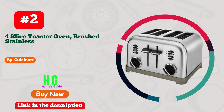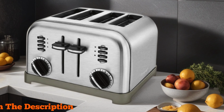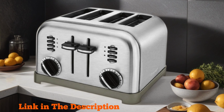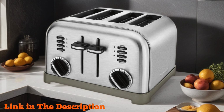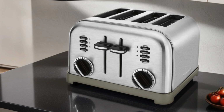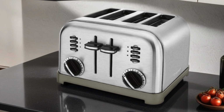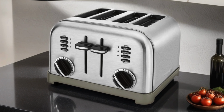Number 2. Quaser 4-Slice Toaster Oven, Brushed Stainless, CPT 180P1. This sleek kitchen essential combines style and functionality seamlessly. With its brushed stainless finish, it adds a touch of elegance to any countertop. But it's not just about looks, this toaster oven delivers on performance too. Its spacious interior can accommodate 4 slices of bread or a 9-inch pizza, making it perfect for quick meals or snacks.